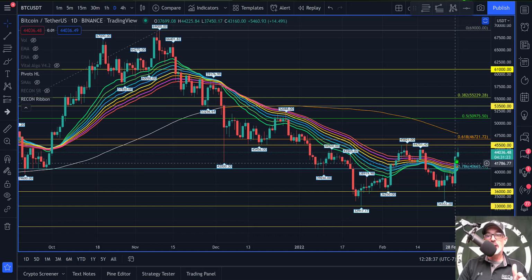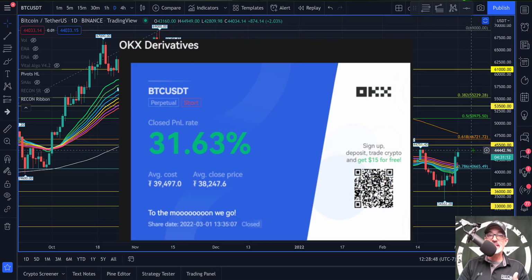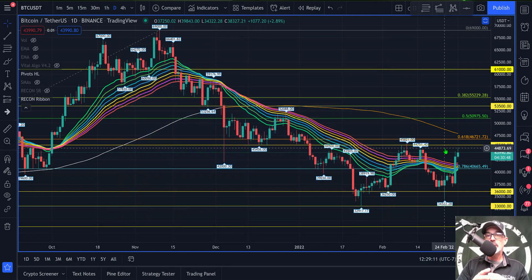However, on the flip side, if Bitcoin ends up rejecting here at 45.5 or at the 618 level around 46,700 and you start to see the price roll over, again, I'll go short. Once again, last week I had a short position that I was able to capture some quick profit on. And so right now I'm still actually bearish on Bitcoin and would look for a rejection at this level until it proves otherwise. And the way it would actually prove otherwise is I need confirmation of a close above the 45.5 or the 46.7 level, and in reality I'm going to be looking for it to close above 47,000.